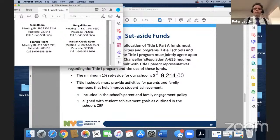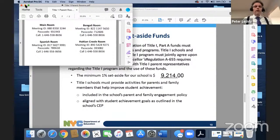Title I schools must provide activities for parents and family members that help improve student achievement, included in the school's parent and family engagement policy and aligned with the student achievement goals as outlined in the school's CEP.